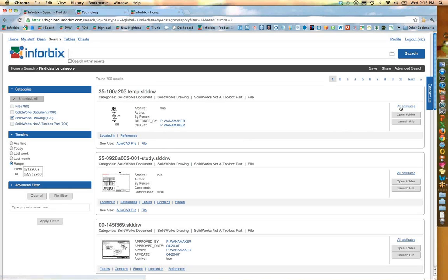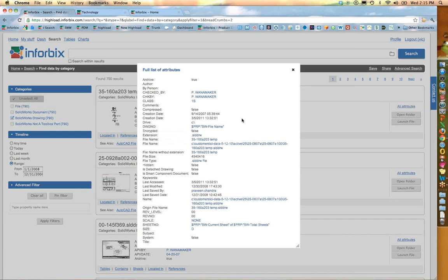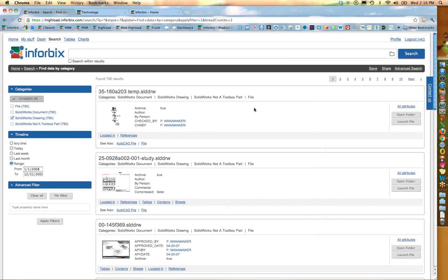And before I move on, I want to bring your attention to this all attributes here. If you click all attributes in a data snippet, what we have done, automatically, is collect every piece of attribute or information on a particular piece of product data that could be very helpful. Who saved it? Who was the author? When was the last access? Et cetera, et cetera. That's important not only as a data point to you if you're looking for something, but also in the way Inforbix uses it. Okay, enough about data snippets for a moment.